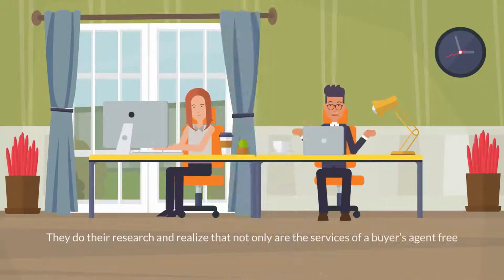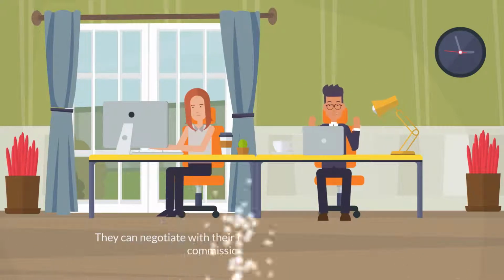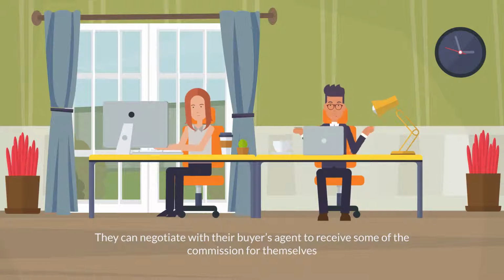Really savvy buyers go one step further. They do their research and realize that not only are the services of a buyer's agent free, but that they can negotiate with their buyer's agent to receive some of the commission for themselves.